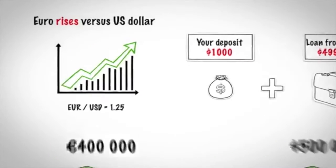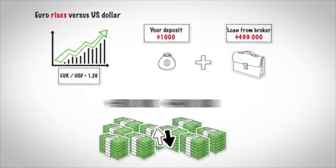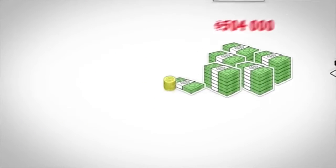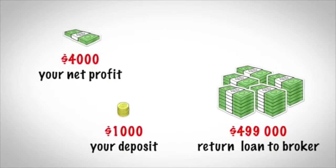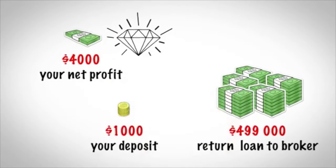At the moment when the exchange rate rises to 1.26, you exchange the 400,000 euros back to $504,000. As a result, you now have $5,000 on your account after returning the loan to your broker. So your net profit is $4,000. An incredible result after just 1 day of trading.